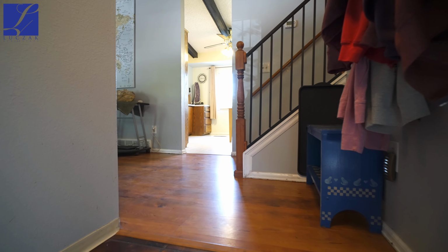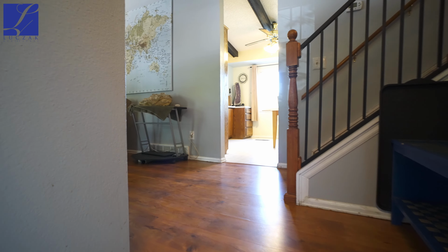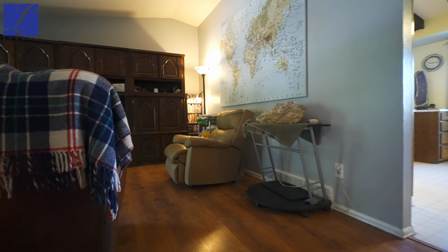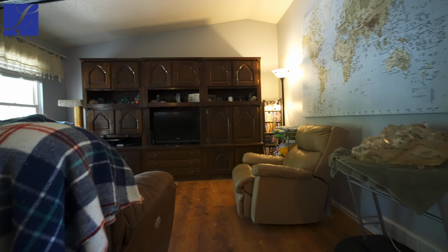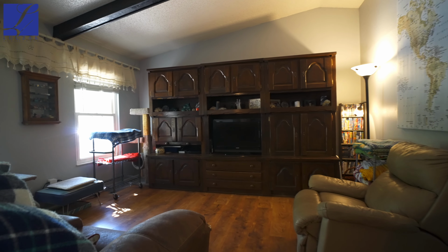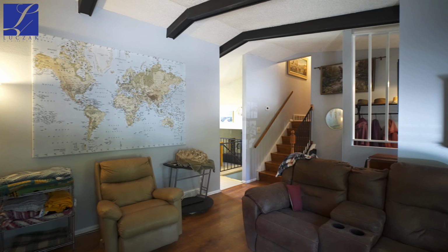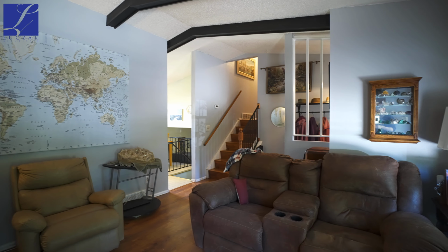Let's take a closer look at the opportunity you have inside the house. You walk in, immediately you're greeted by a great living room area. This could be a great formal living room. This one is actually bigger than most, so it really does give you the opportunity if you wanted to kind of open up the wall here and do sort of more of an open concept in the kitchen, you could certainly do that. You've got beautiful laminate wood floors here.